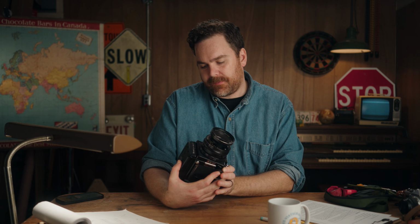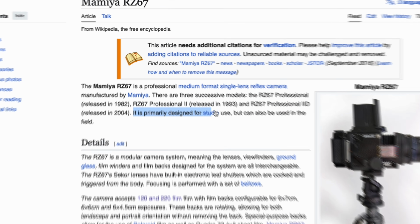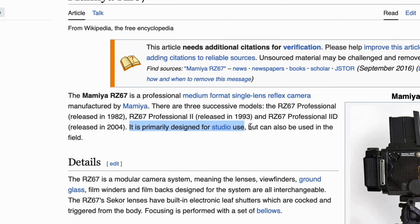This camera to me feels almost like twice the size and volume of a Hasselblad. It does feel like twice the size and volume of this for sure. And that's the reason this camera, if you look it up, is called a studio camera. But it wants to live on a tripod. All of these extra mechanics take up space, but I take that on as a challenge.